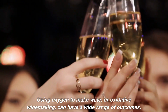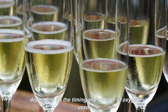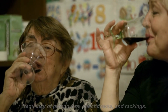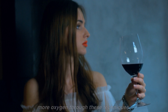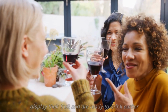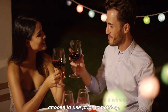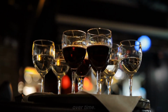Using oxygen to make wine, or oxidative winemaking, can have a wide range of outcomes depending on the timing and volume of oxygen used. Oxygen exposure increases with increased frequency of pump-overs, punchdowns, and rackings. Generally speaking, the tannins in wines exposed to more oxygen through these techniques will polymerize more quickly and result in wines that display their fruit and are ready to drink earlier, albeit their potential for age is not always shortened. The amount of oxygen exposure a winemaker chooses to use prior to bottling has a significant impact on the personality of a wine over time.